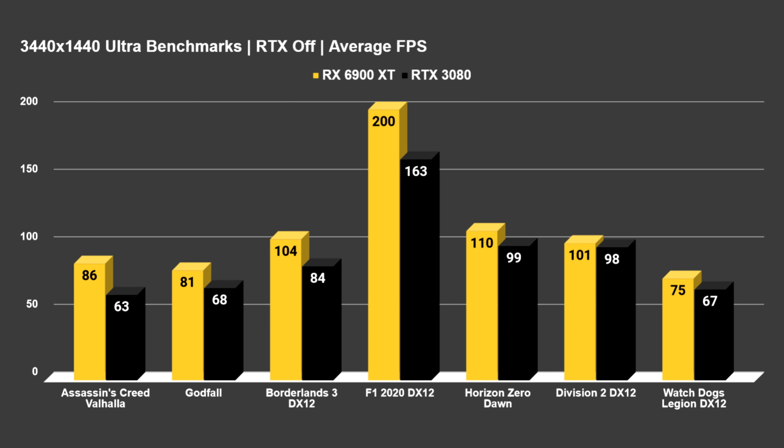I really feel like if you pick this up for just regular 2560 by 1440, you would probably be doing yourself a disservice, as with something like that, you could really go with a 6800 XT and be absolutely fine.